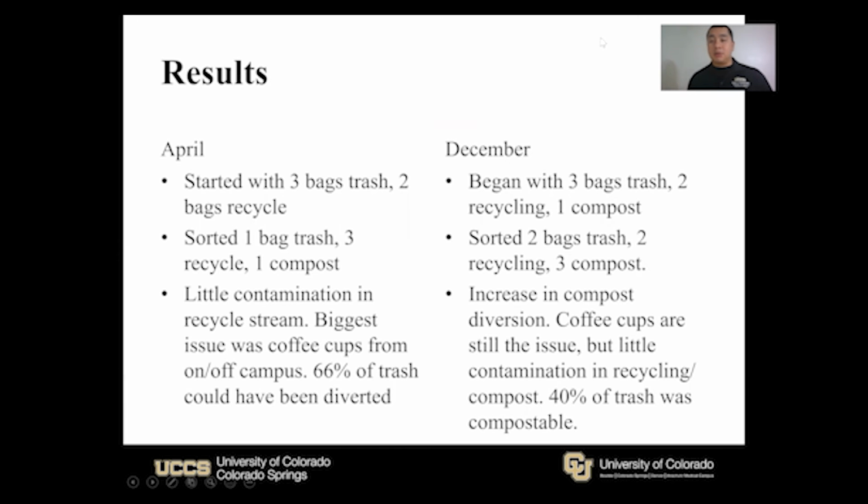So here are the results of the waste bins. You can see that in April, we started off with 3 bags of trash, 2 bags of recycle. And once sorted, we ended up with 1 bag of trash, 3 bags of recycle, and 1 bag of compost. There's little contamination in the recycling stream, but we saw that the biggest issue were the coffee cups in the landfill. About 2/3 of that could have been diverted to compost.